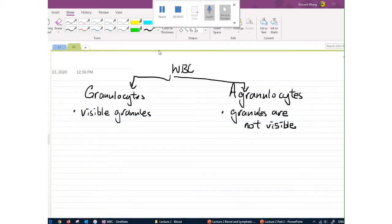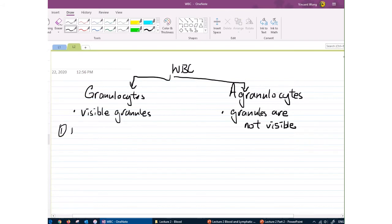Let's look at some examples of granulocytes. The first one we're going to look at is something called neutrophils.